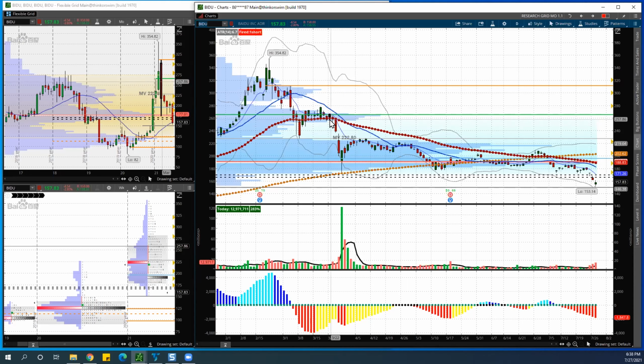This is the day, right? This is a daily chart. So we're coming from here, here, here, here. Look at the volume. In the morning, we are at 173. Look where we close, 208. So that was the day that was the 40-day points on Baidu.